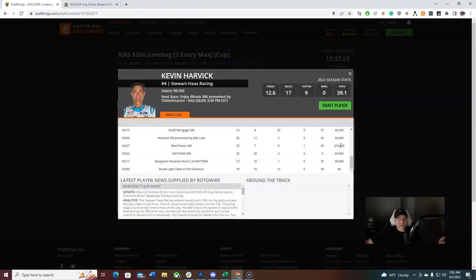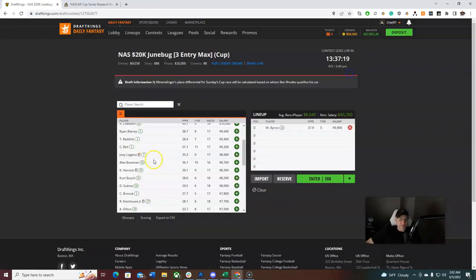And I don't expect him to dominate here at all. But at 8,500, I'm not looking for a dominator. I'm just looking for a driver starting 20th to finish top 10. So Kevin Harvick has a great chance to move up to the top 10, maybe a top 7-8 finish from 20. That's about a 45-pointer, and that's all I'm looking for out of Harvick here.